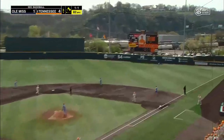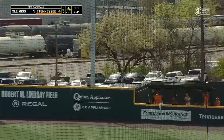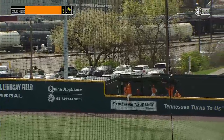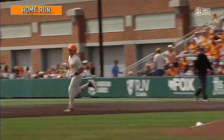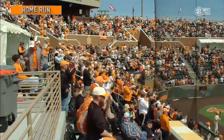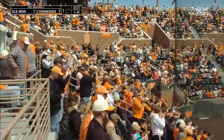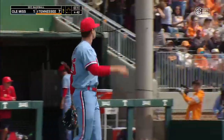And this one is drilled deep right field. Forget it. Way gone. Oh, he absolutely obliterated that one. Dylan Dreiling teed off and demolished it. 8th home run for him. 3rd of the game for Tennessee. And it's 7-1.